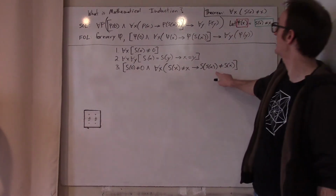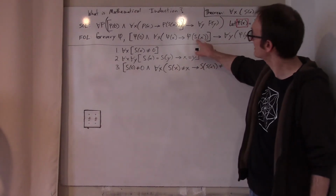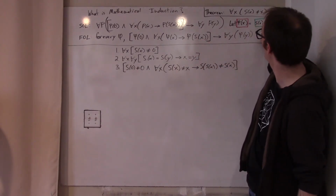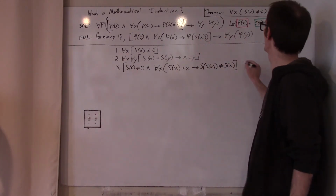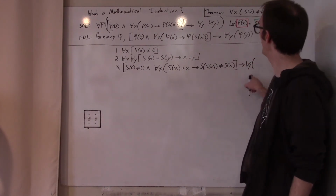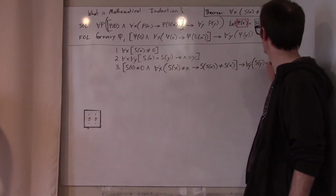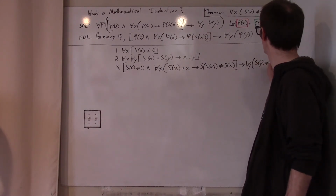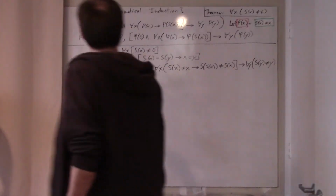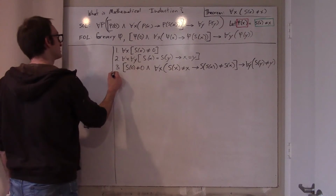So what did I just do here? I simply substituted in the successor of x everywhere I saw an x in the green box. Then for all y, that property is true of y, that the successor of y is not y. I hope everything's still being captured here. Okay, and that is all I need to do this proof.